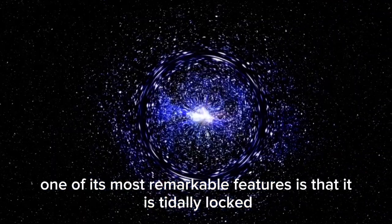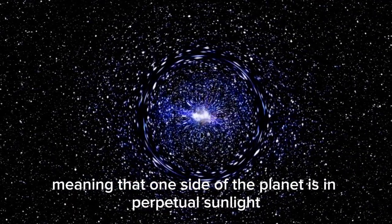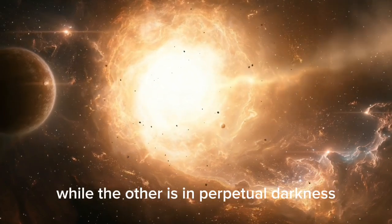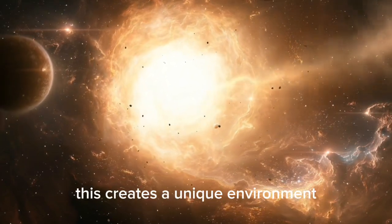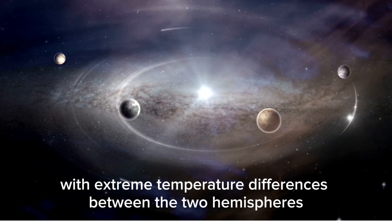One of its most remarkable features is that it is tidally locked, meaning that one side of the planet is in perpetual sunlight while the other is in perpetual darkness. This creates a unique environment with extreme temperature differences between the two hemispheres.